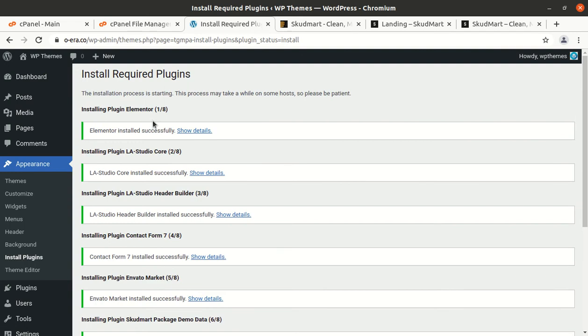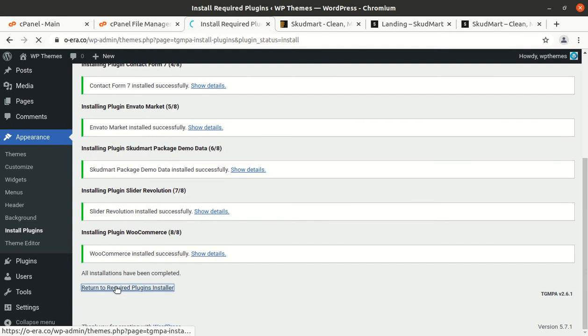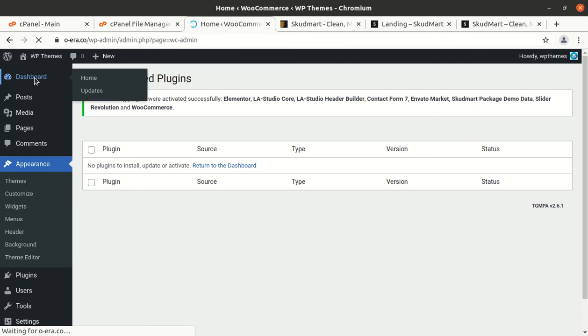And now you can see all the plugins have been installed in just a few seconds. We can go back and activate the installed plugins. Okay, so plugins are being activated now. Oh, this is good. All plugins have been activated, and simply click on dashboard. I believe WooCommerce needs one more step for filling the basic data. Yes, it is redirecting to the same page.